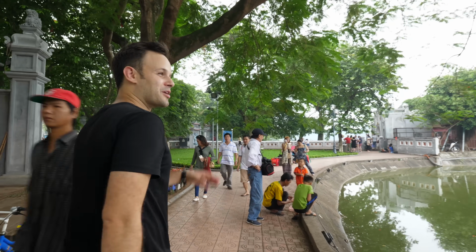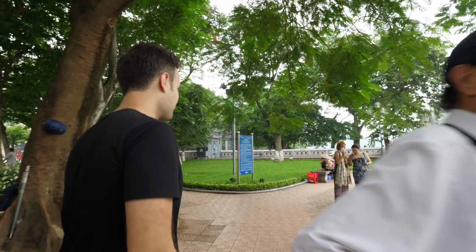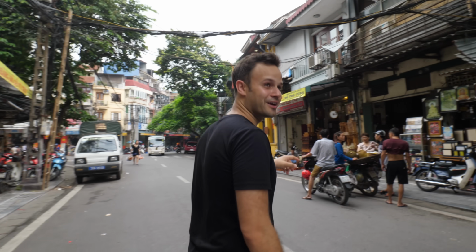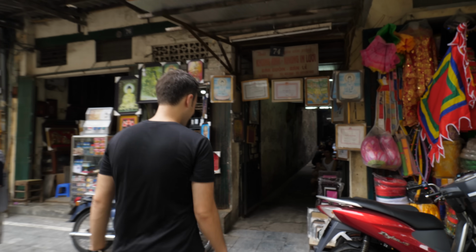And now we're gonna walk around. We're gonna get some bun cha. Heard a lot of good stuff about that. Okay, let's go and get some bun cha. It's gonna be really good. So we got a recommendation right in this little alleyway here to try some of the best bun cha in Hanoi. Oh yeah.